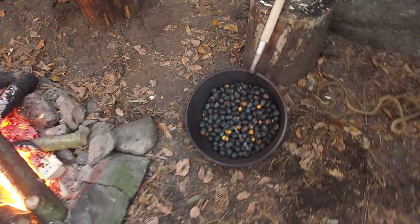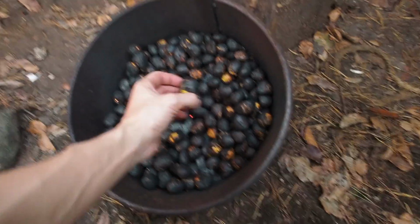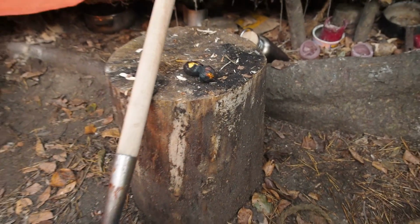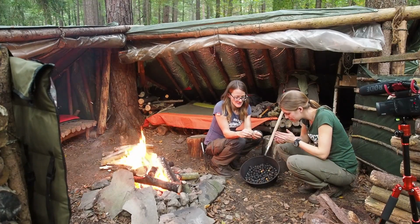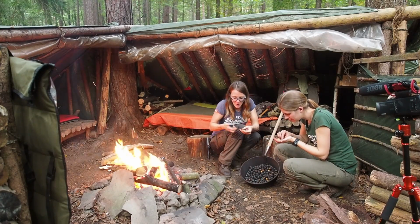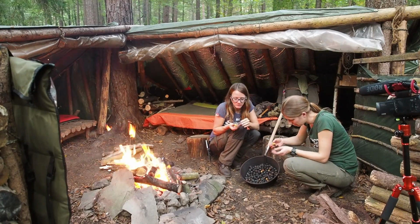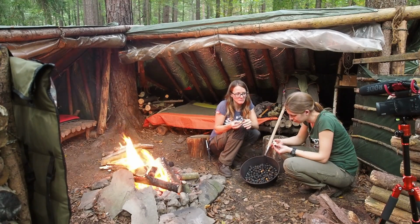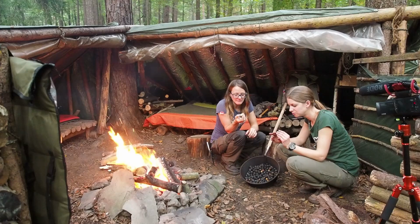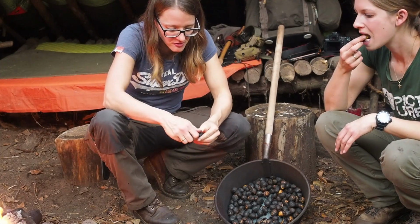Okay, the chestnuts are ready, perfectly roasted. Let's try one. This one here. Really good. I love the smoky flavor. That's so good.